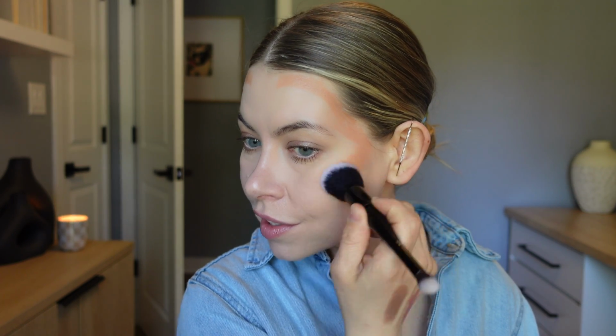And I'm not a jaw contour person or bronzer, so I'm not gonna do that. So go ahead and start blending. And the way I've seen it blend online, it's amazing. It's like 3 swipes and people are good to go. So I didn't know if that was actually the case, but this is blending really easy.